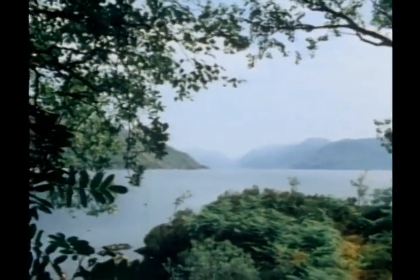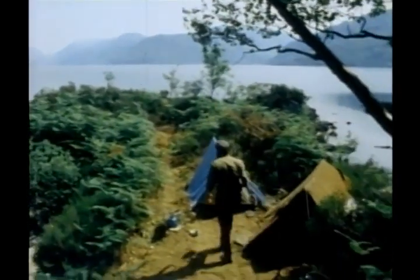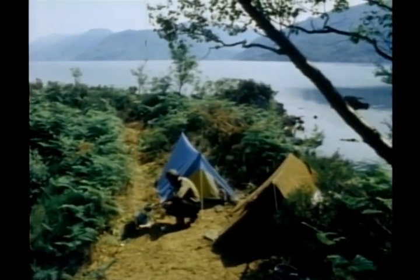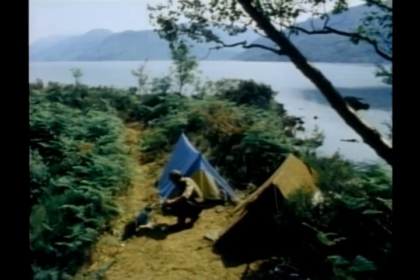Adrian Shine is another veteran of the hunt, but he has chosen to track his quarry at Loch Morar, just above Loch Ness. Monsters have been seen here too, and the relative clarity of the water in Morar may give Shine an advantage.